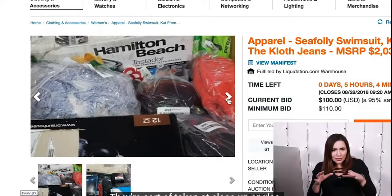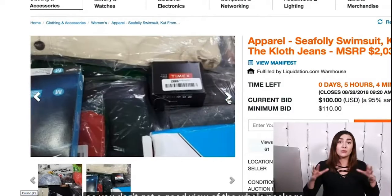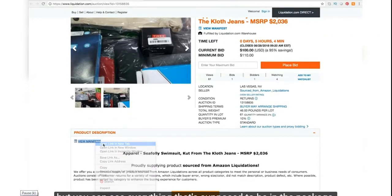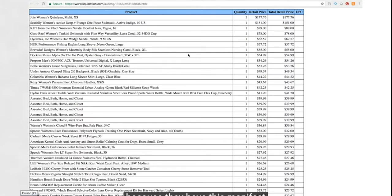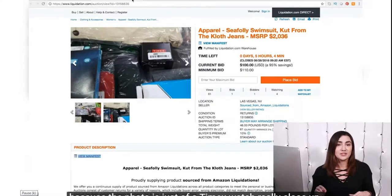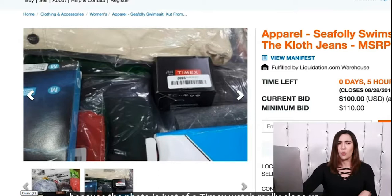Usually there are a couple of photos that oftentimes aren't very helpful. They're taken at close-up angles so you don't get a good view of the whole package, but you can see everything that's supposed to be in the package because they have this manifest where they list every item that's in there. The only trickery that might be afoot is if the items are in bad condition. I wouldn't be able to tell because the photo is just of a Timex watch really close up.